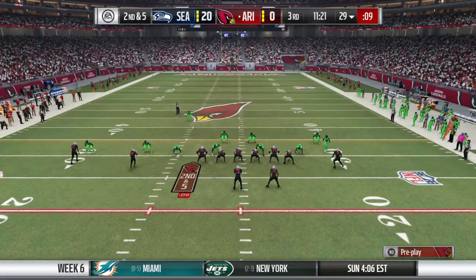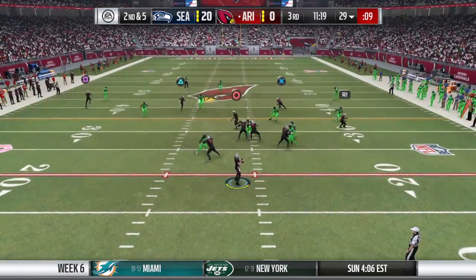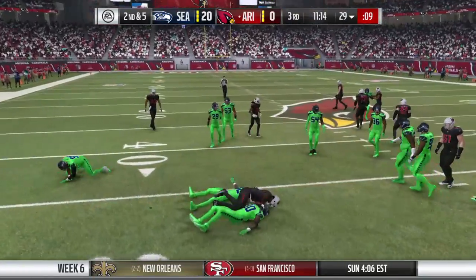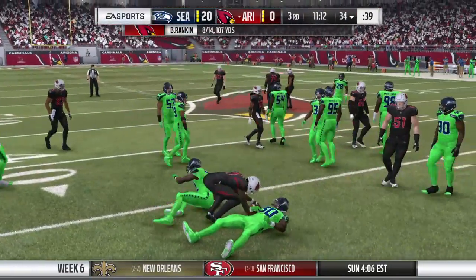Blue, land it! Now they'll throw here out of the gun. And Jones has it over the middle. And he'll get it up near the 35, right at the 34 here.